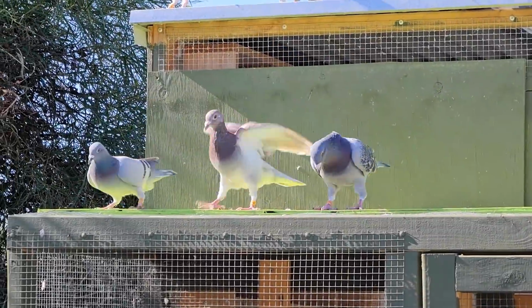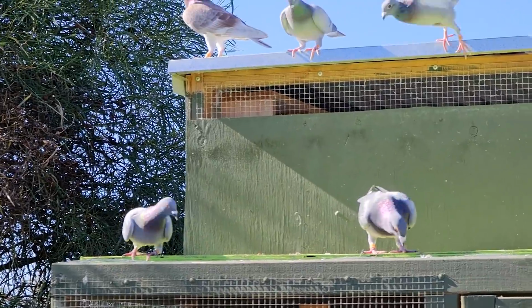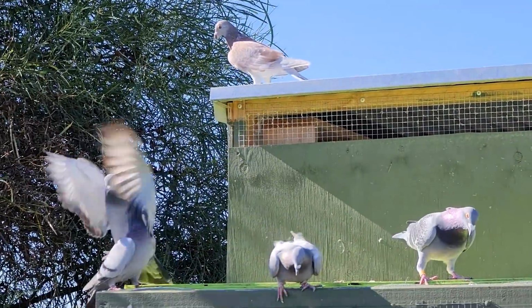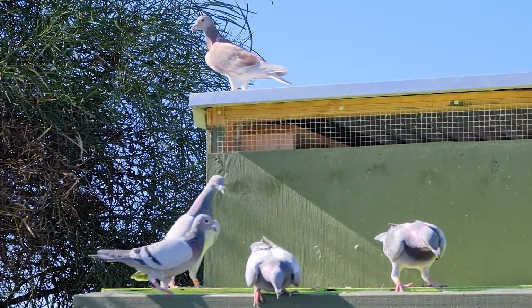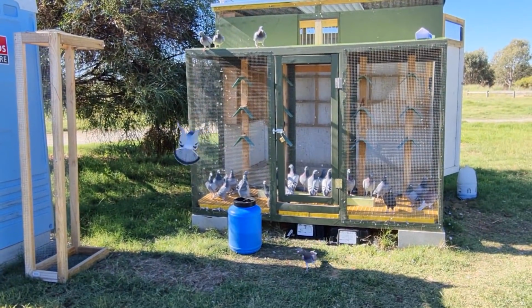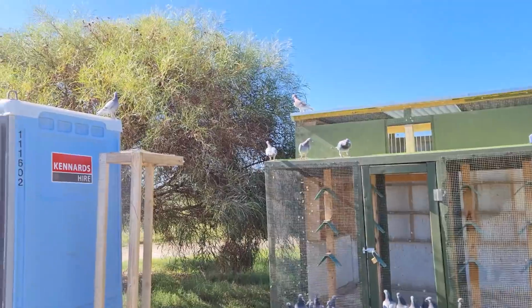Look at him strutting around. I don't want them on the ground either. I want to try and get them in, just in case a falcon comes around. I've got a few things to do today, so I don't want to be pigeon sitting all day. They're being a little bit cheeky. But they are looking pretty good.